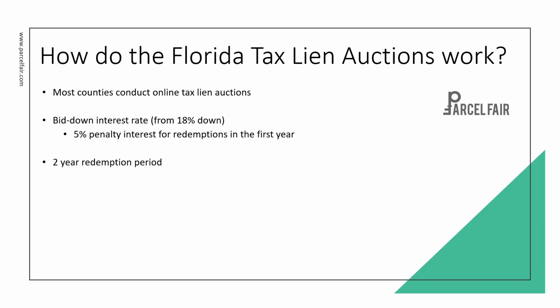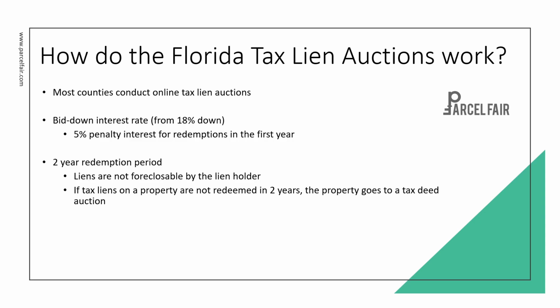There's a 2-year redemption period in Florida on the tax liens, but not so fast. Don't get your hopes up because these liens are not foreclosable by the lien holder. That's a fancy way of saying you don't have a path forward, basically, as a lien holder to own the property. What happens is, after 2 years where they don't redeem, that property goes to a tax deed auction where you or anybody could buy it.